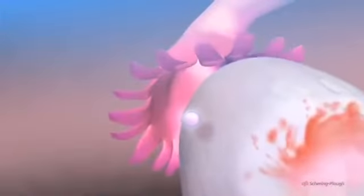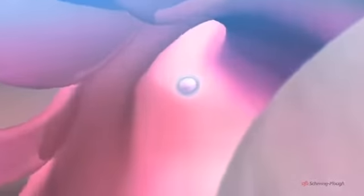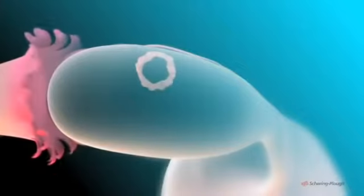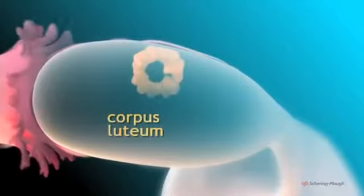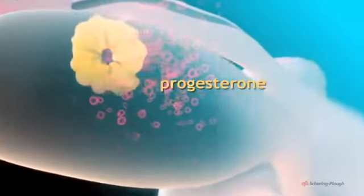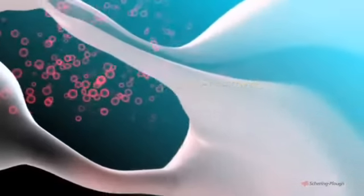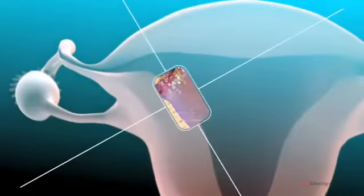Within minutes of its release, the egg is guided by suction through the fringed opening of the outer end of the fallopian tube, starting it on a journey which will take 5 or 6 days as it passes down the tube and finally reaches the cavity of the uterus. Meanwhile, after the follicle ruptures, it is converted into this yellowish body known as the corpus luteum. Cells at the corpus luteum secrete the hormone progesterone, which brings about important changes in the lining of the uterus, preparing it for possible pregnancy.